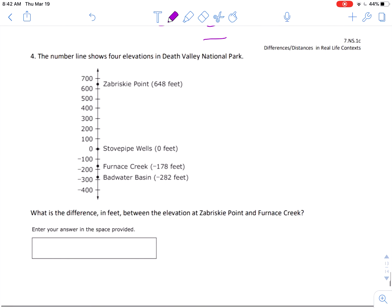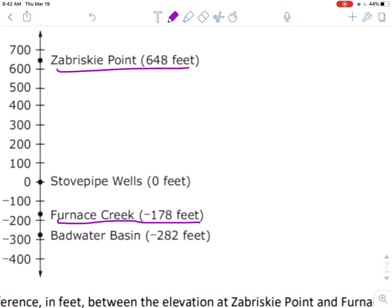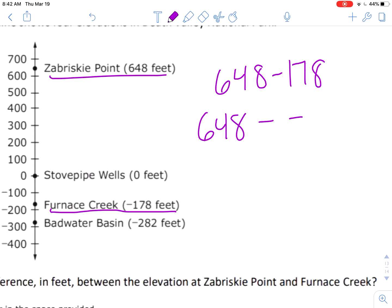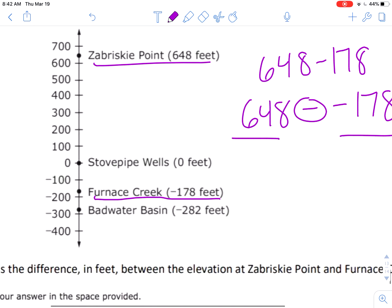Okay, we have 4 elevations in Death Valley National Park. What's the difference in feet between the elevation at Zabriskie Point and Furnace Creek? Zabriskie Point and Furnace Creek. When we are finding the difference, we cannot just do 648 minus 178. No, it has to be 648 minus -178, because this is the first point, this is the second point, and this is because we're finding the difference.